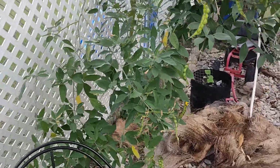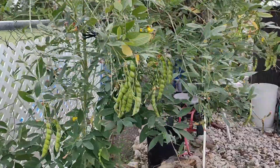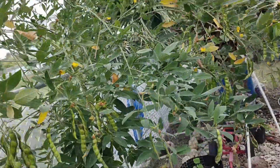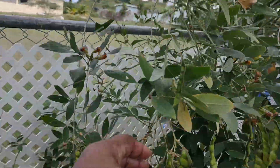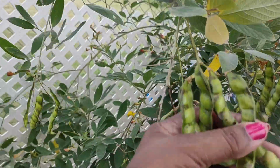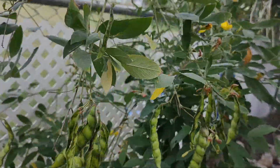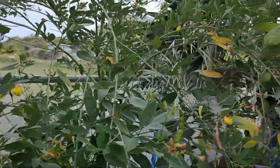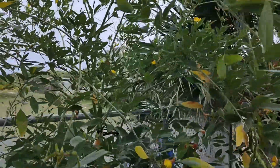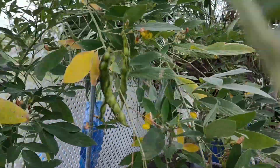The one thing that hasn't needed any help is the pigeon pea bush. Now I planted this literally a year ago from seed. Look at the size of it, and it has been a prolific bearer. I'm going to come out and pick some more pods today. Yeah, I can't grumble. It's definitely paid its way. Well, I can't say paid its way. It cost me nothing, but it's definitely been prolific.